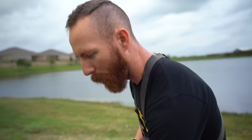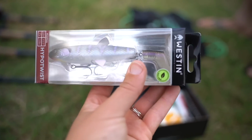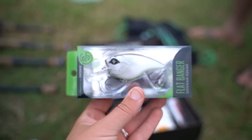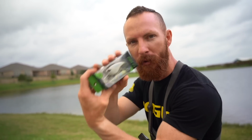Alright guys, so it's looking like what we have in today's box is a nice topwater by Westin Lures. This is going to be sick because with this storm incoming, we might be able to get on some sort of a topwater bite here very soon. We've also got a crankbait, which is great for this location because I know there's some rock out here. We can kind of bang off of that with this flat banger here and hopefully get some bites.